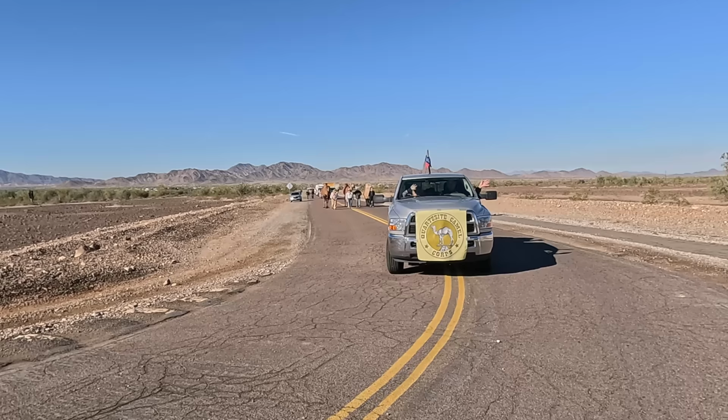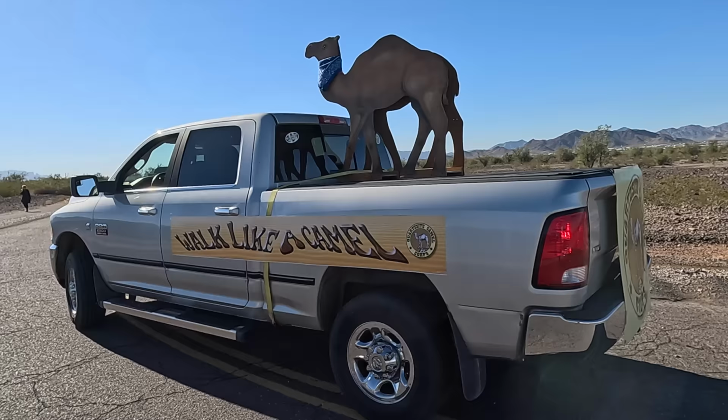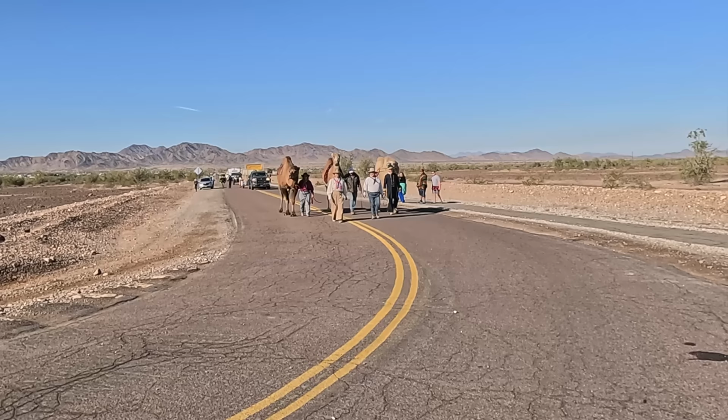Here you go, Camel Corporation. Quartzsite Camel Corporation. Hi guys. Walk like a camel. There you go. Some days I do. And here's our star attraction right here. Three camels at the High Jolly Parade.